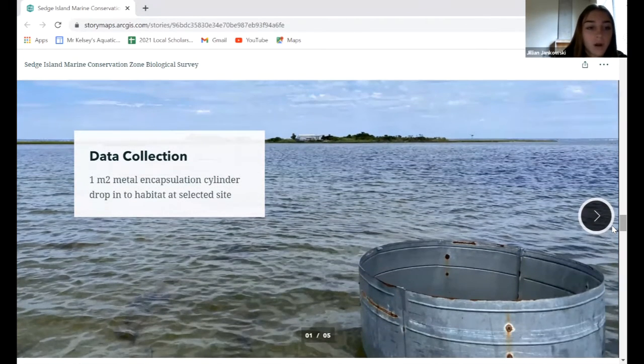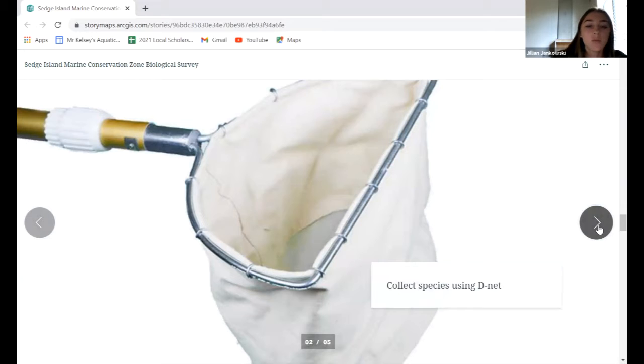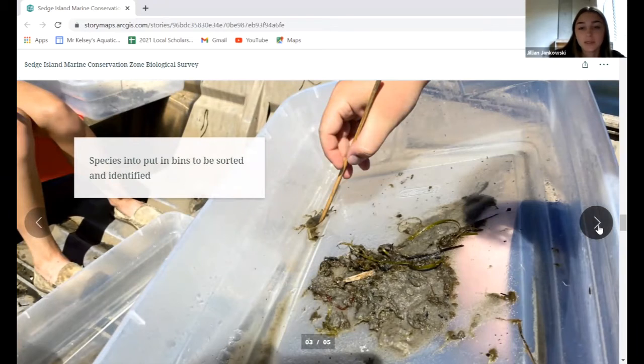Following that data collection, we would also begin different types of data collection, including the cylinder. So right here, you can see a large cylinder. We would take this cylinder and drop it into our habitat. And then using a tool called the D-net, we would scoop the bottom of the cylinder and collect the species in the cylinder. After that, the scoops would be placed into bins that we could sort. As you can see in the picture, there's somebody sorting through the bin with a chopstick. And each scoop was searched for fish, crab, and shrimp species.